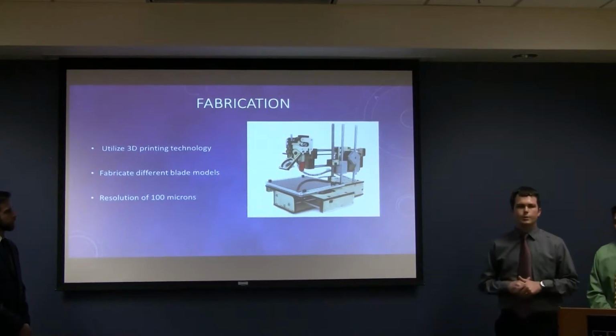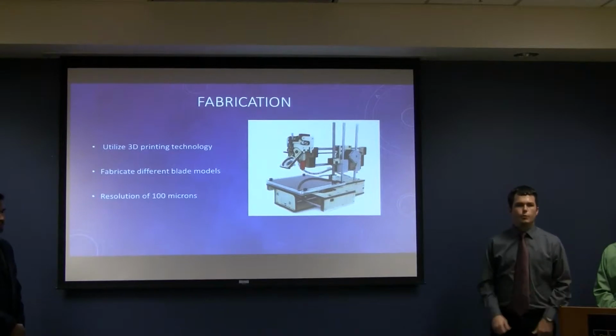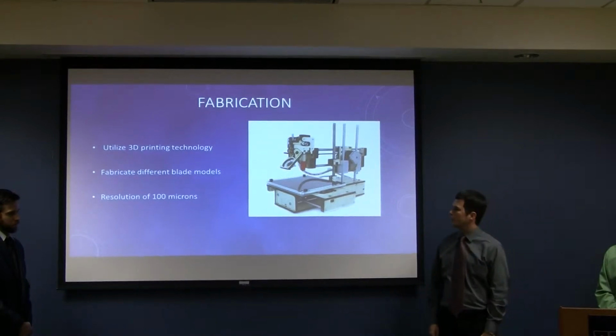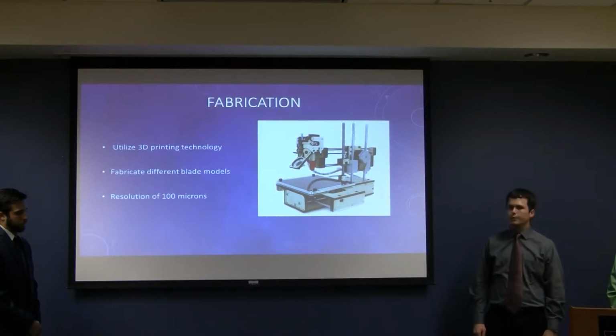For fabrication, we'll be using fused deposition modeling, 3D printing, to fabricate the blades. We'll be using steel or other types of metals to produce the supports and the axis of rotation for the turbine. And we'll be purchasing appropriate bearings and gears for the system.